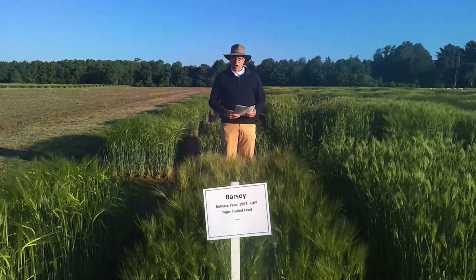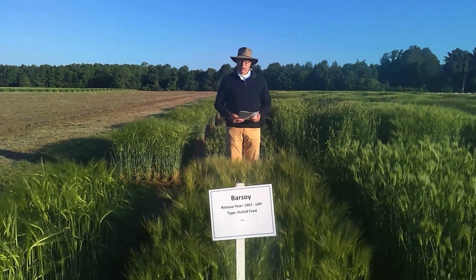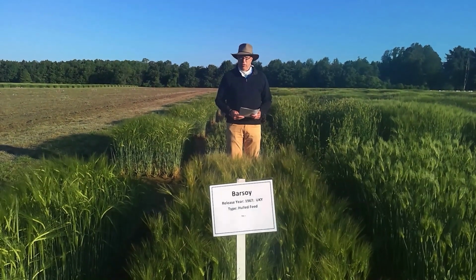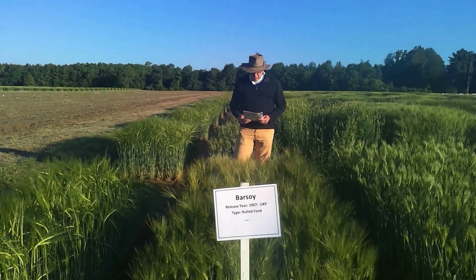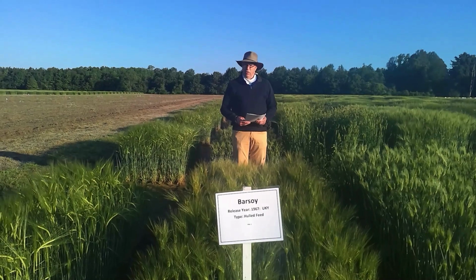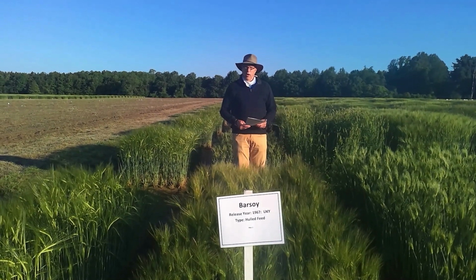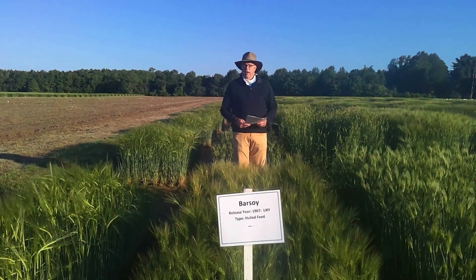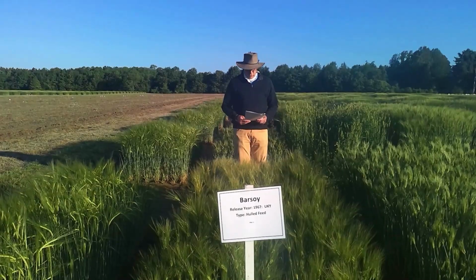So we're going to start with barley varieties, some historical varieties, and varieties that have been released from the Virginia Tech program. Barsoy was released in 1967 by the University of Kentucky. The primary goal was to develop an early heading barley that could be used extensively in double cropping with soybeans.